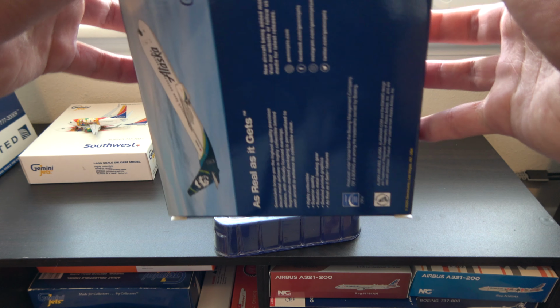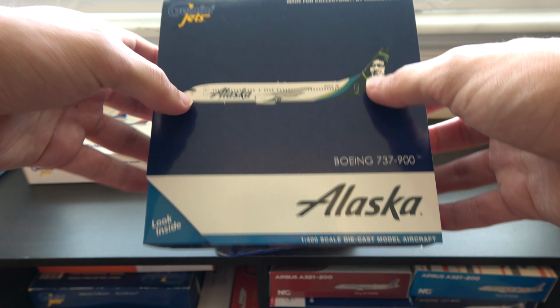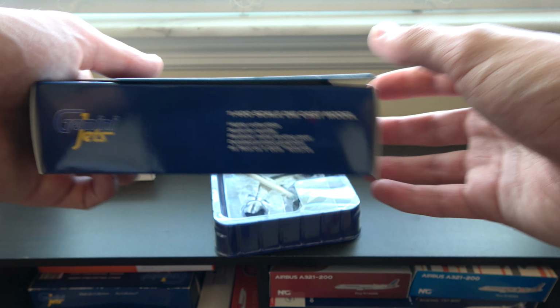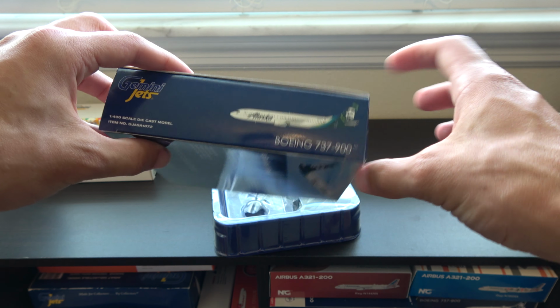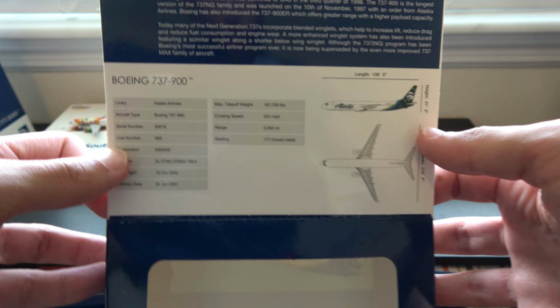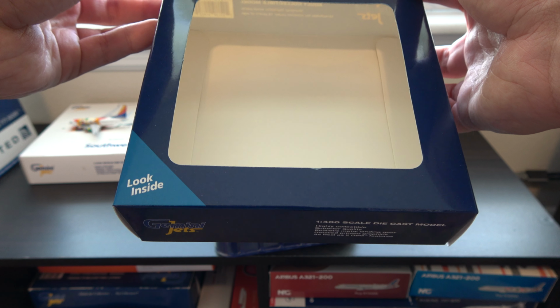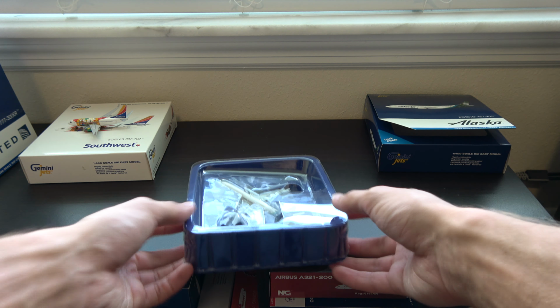Now, I obviously don't check the radar every day, so I'm sure they do fly in and out, or they have a fair bit, I just have not seen them on the radar myself. But yeah, overall the box is the standard Gemini Jets box, as real as it gets, the aircraft, all that good stuff. So as I said, the registration and all the specs. This aircraft was delivered in 2001. It's pretty old.